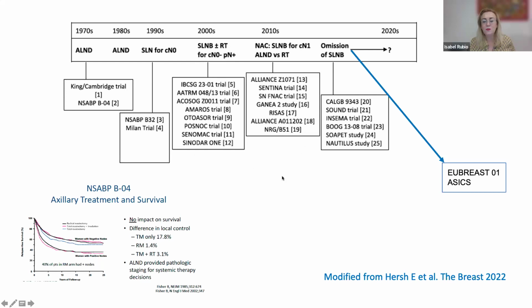And then we came to 2010, when we started looking into the sentinel lymph node biopsy in those patients with neoadjuvant treatments. And we have the results from different trials that have shown us the feasibility and the oncological safety of doing a sentinel lymph node biopsy after neoadjuvant treatment. And then probably the next step would be in which patients we can avoid a sentinel lymph node biopsy or any surgery in the axilla. And we will mention some of them in the neoadjuvant setting. I'm not going to mention anything in the adjuvant setting, so we will give it for the neoadjuvant treatments.